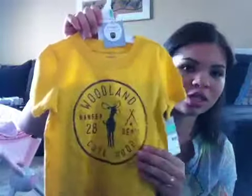This set I didn't feel like was too babyish. It just says Woodland Cute Troops. It's a marigold top with camo cargo pants. Super cute. And then these next three tops I got all for $2.79 apiece. Like, you can't beat that.